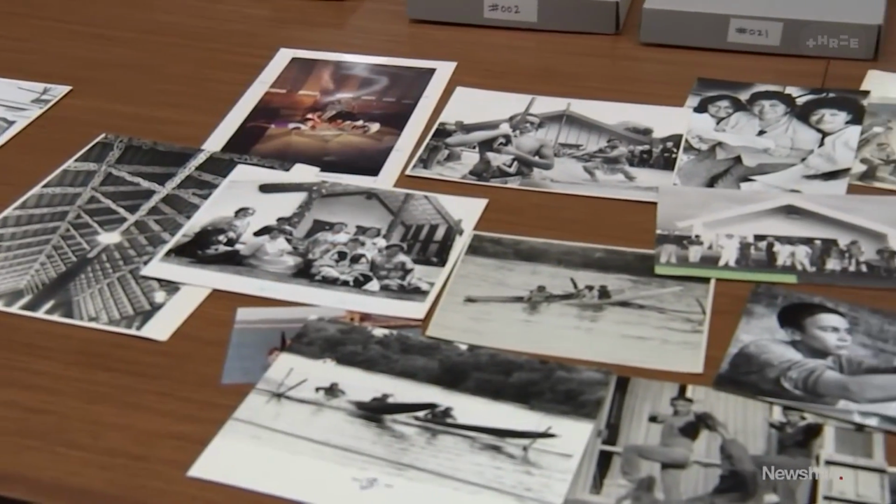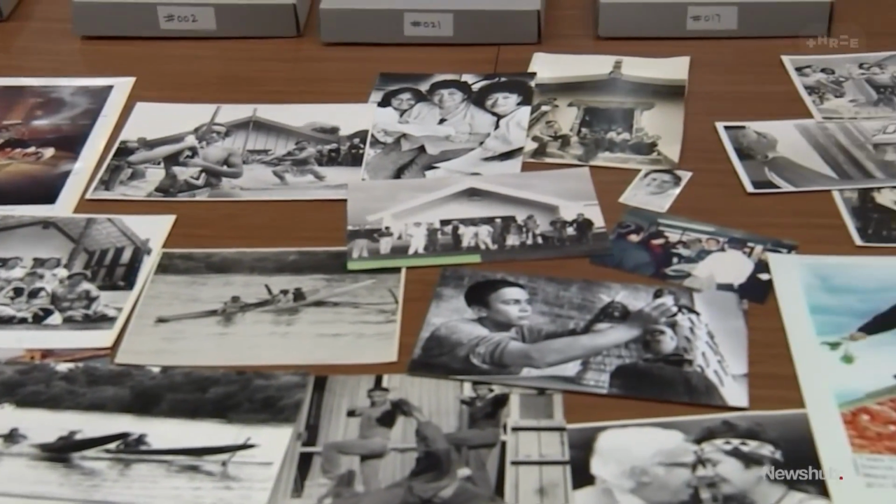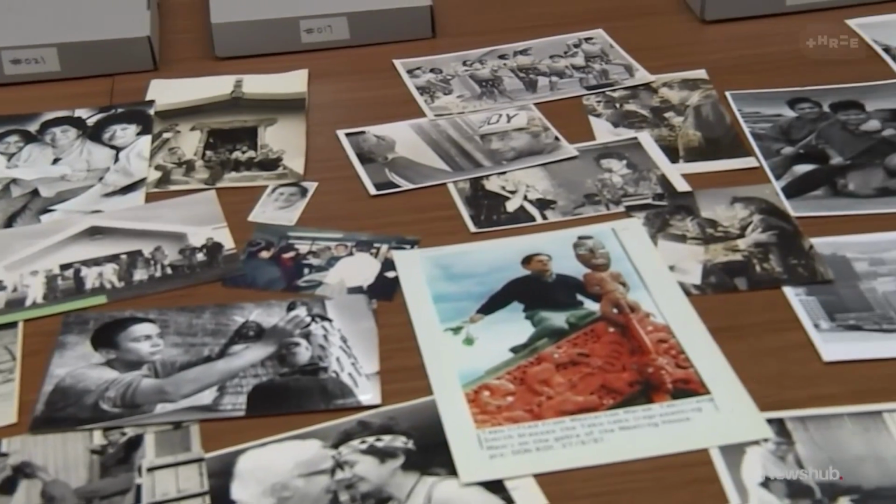Thousands of historic New Zealand photos have been saved from an American landfill, brought back to Aotearoa by the National Library. They're part of a wider archive of 1.4 million photographs still overseas. Here's Grace Thomas.